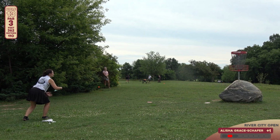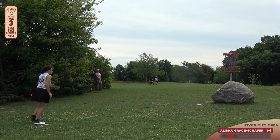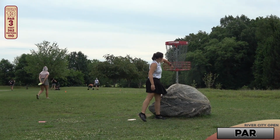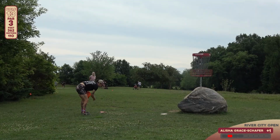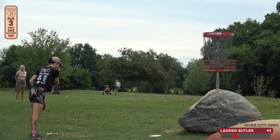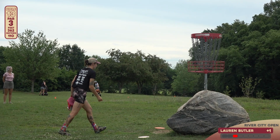Alicia from maybe just slightly closer. Yeah, that was a great putt too. Two awesome putts on this hard basket. Oh, ooh. Lauren looked like she rushed that one a little bit. Yeah, that one seemed rushed.